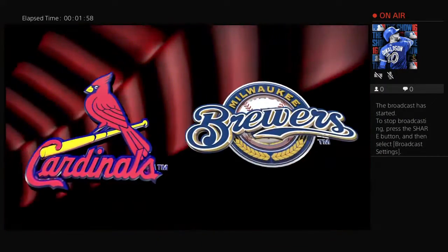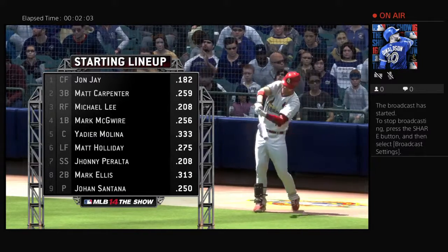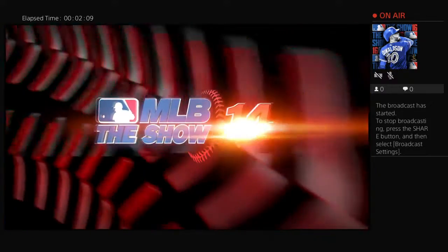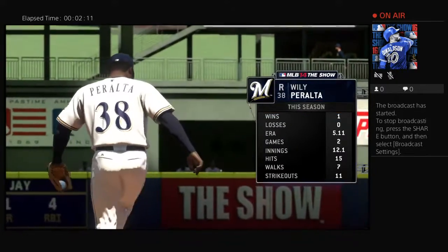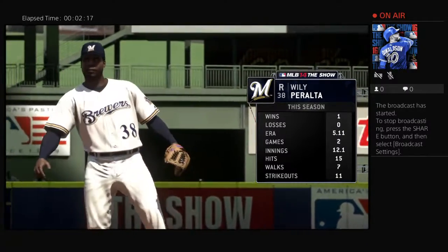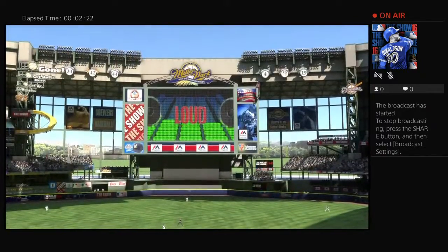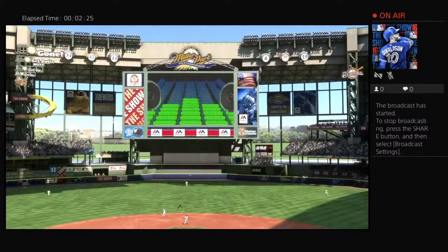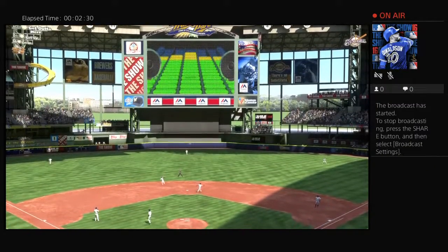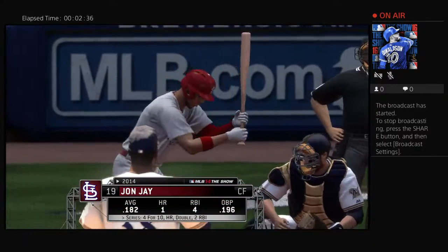More from the guys as this one goes along. But first, let's have a look at the starting lineup for the visiting St. Louis Cardinals, as the defending National League champs will line up like this. And there you see the starting pitcher they'll match up against as you look at his numbers on the right side of your screen. John Jay will step to the plate now as we're ready to get this one underway.